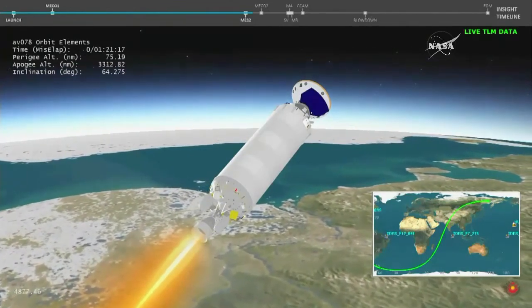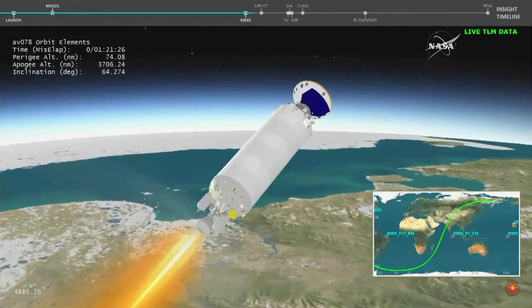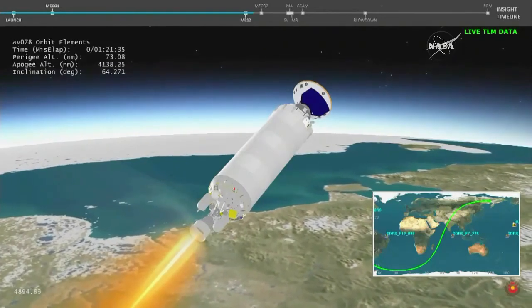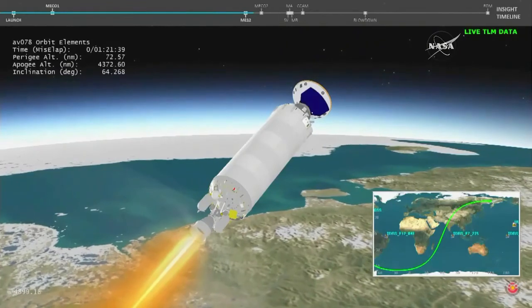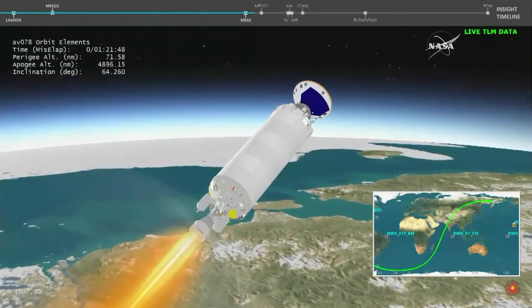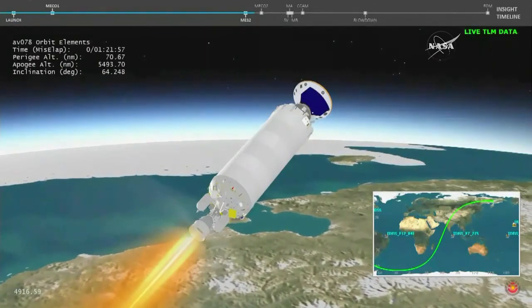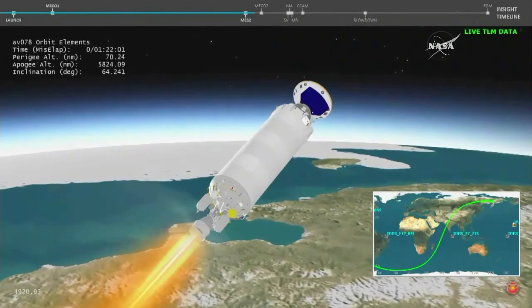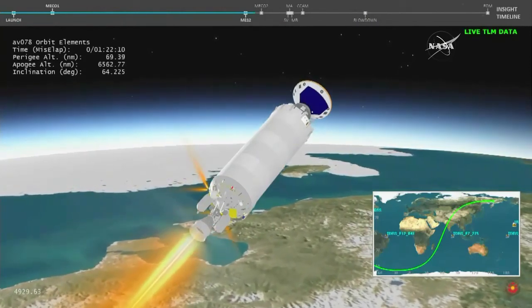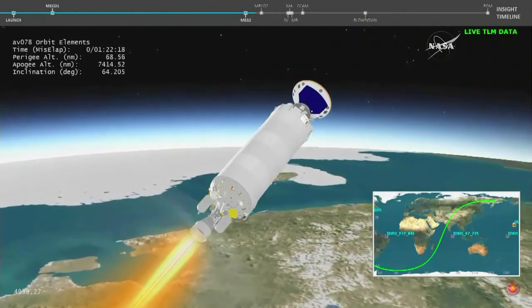Engine performance still looks very good. RCS line temperatures are good. Tank pressures are stable. Storage bottles look good. Batteries are as well. Currently accelerating at 1.27 Gs. RL-10 chamber pressures, LOX pump discharge, and fuel venturi all look very good. MR controlling right at nominal.